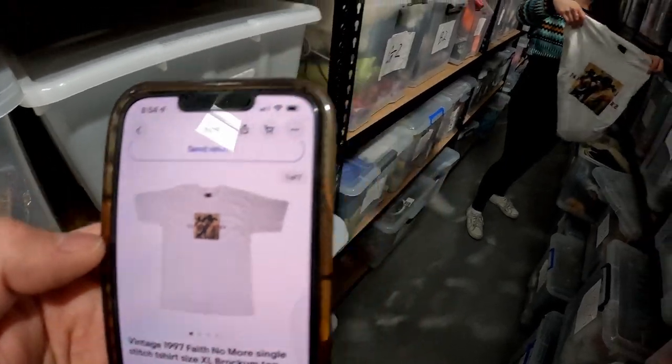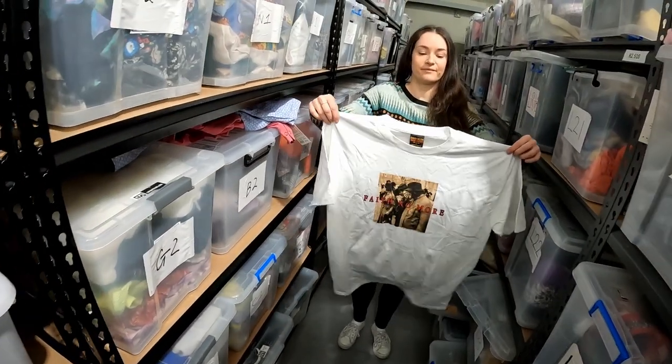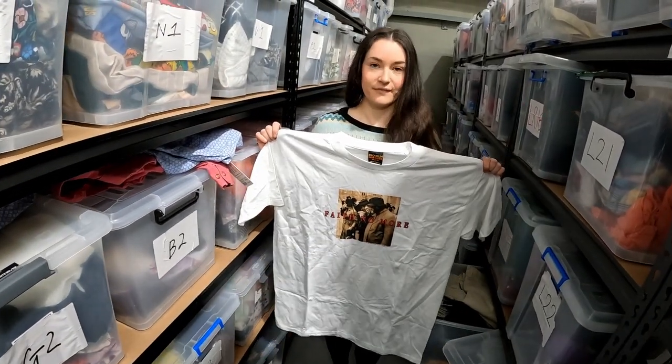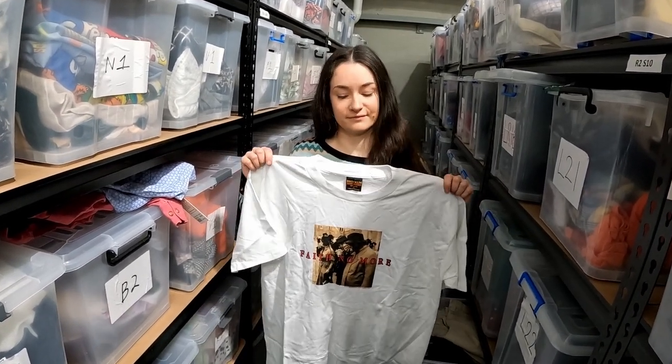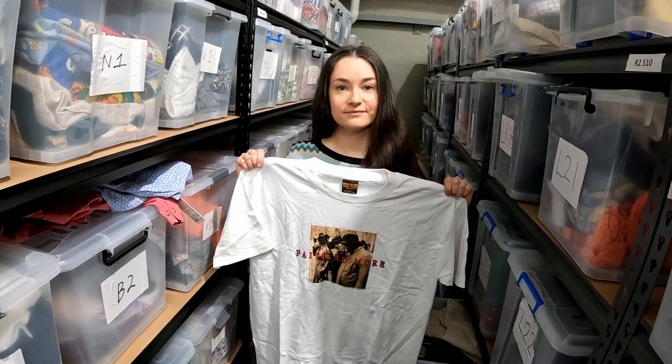Out for a sale, this Faith No More vintage 1997 tee sold for $150. I picked a bunch of vintage shirts off of this lady not that long ago, $30 each, so we're making some really good money on that one.